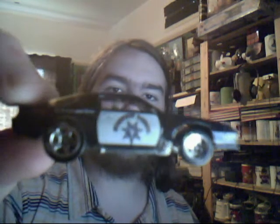A very nice Camaro with the highway patrol on it. Usually it's the other way around. Usually it's the Camaro being chased by the police. But this is definitely a Camaro. Very cool car indeed. So I lost all the logos though. It's got 1983. Heavy as well, this one. Metal base, metal body. Really good.